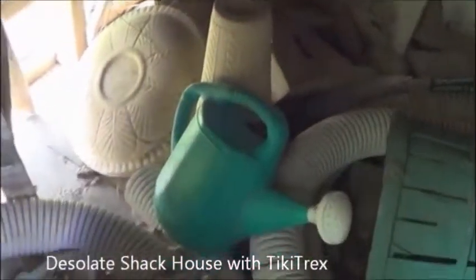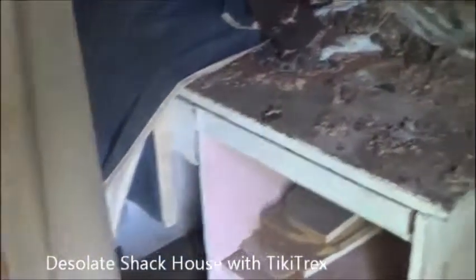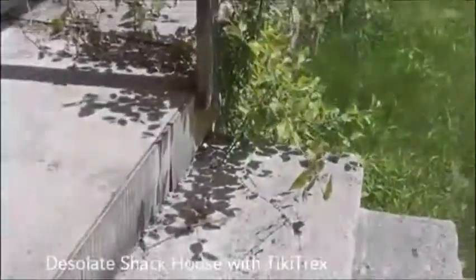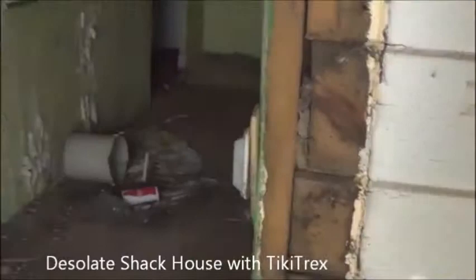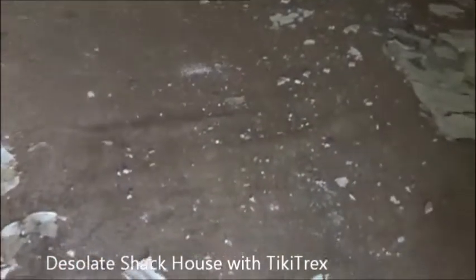Okay, just looks like a garden type shed. Someone left a coat behind, or long jacket. Lots of glass. Pretty rough shape, I'll tell ya. Glass crunching beneath my feet. Okay, I don't know how good this floor is.